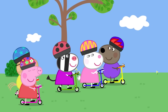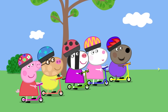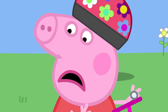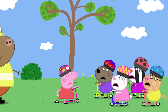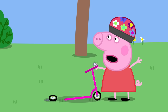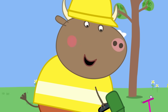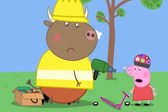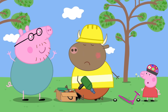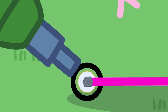They're about to have a scooter race. First to that tree is the winner. Ready? Steady! Go! My wheel fell off! Oh dear! Oh, excuse me, Mr. Bull. Do you know how to fix my scooter, please? Oh, I definitely do. I know lots about scooters. Mr. Bull does not know lots about scooters. That doesn't seem right. Don't worry. I'm a bit of an expert at scooters. Daddy does know lots about scooters.